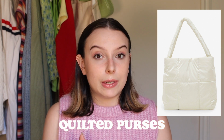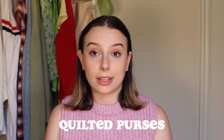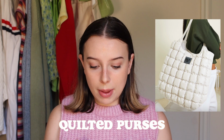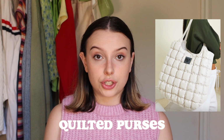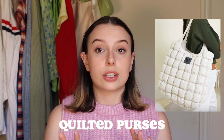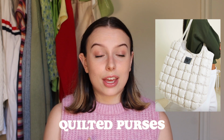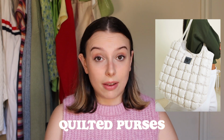So super fun purse. And then last but not least, my favorite quilted bag from the selection is the Pretty Little Things white padded tote bag. This also comes in white and black. Personally, again, the white just brings out that texture a lot more, which is what we're going for. I love the little squares on it. I love how plushy and thick they are. I think this is such a cozy, cute little bag, tote, and I think that if you're looking for a quilted tote or bag of some sort, definitely pick one up because they will be very in this year.